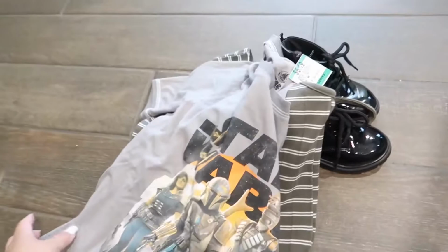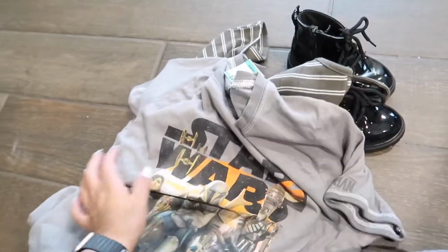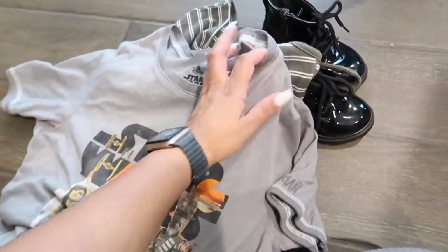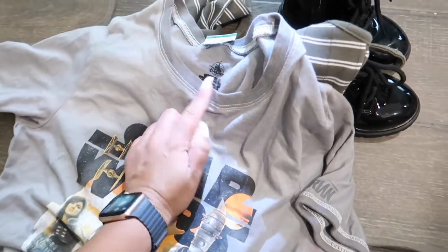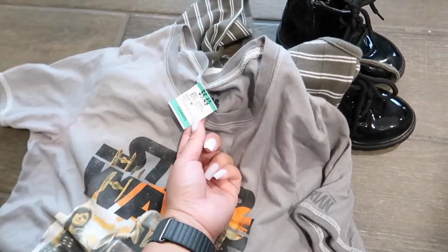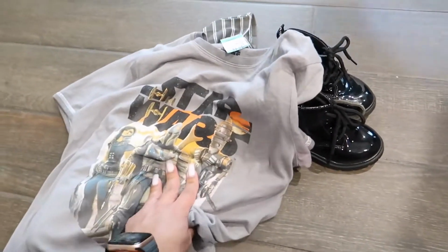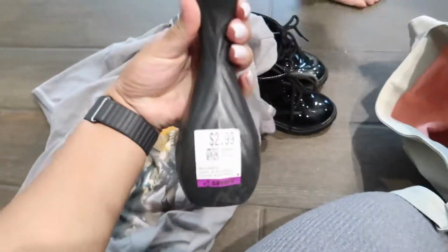And then the next thing I got is this Star Wars shirt, and I just thought it was so cute. Yeah, I knew my son would love it. He would love to see me wearing this. It's from the Disney Parks, and this was $5.49, and it's just such a cute top. Cool. So I got that Star Wars top, and then I also got this black little vase.